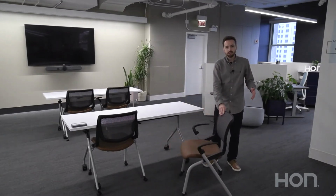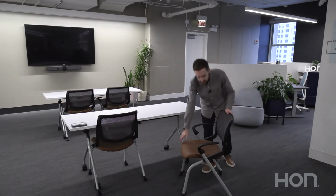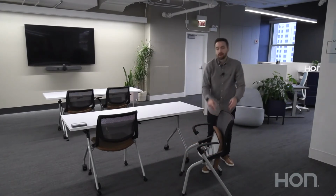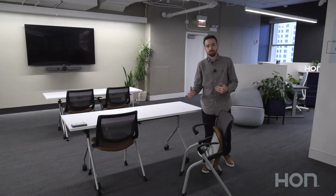So it's lightweight, easy to stow away and rearrange the furniture for every day of the week if need be. The Motivate chair I have in front of me is actually a nesting and stacking chair. So no matter how you want to stow it, even if it's just temporary, you have that flexibility to easily bring it back into the space when you need to.